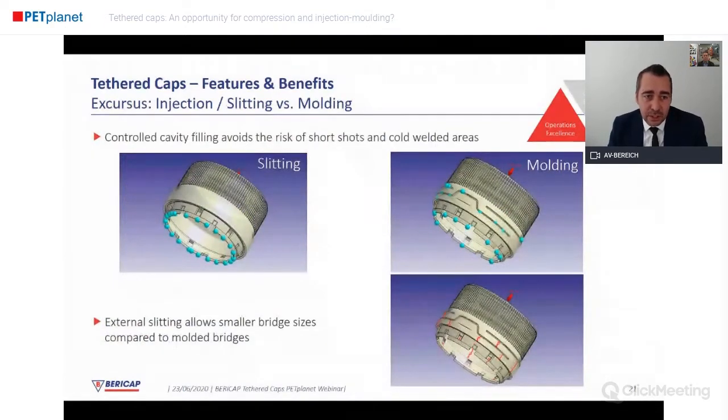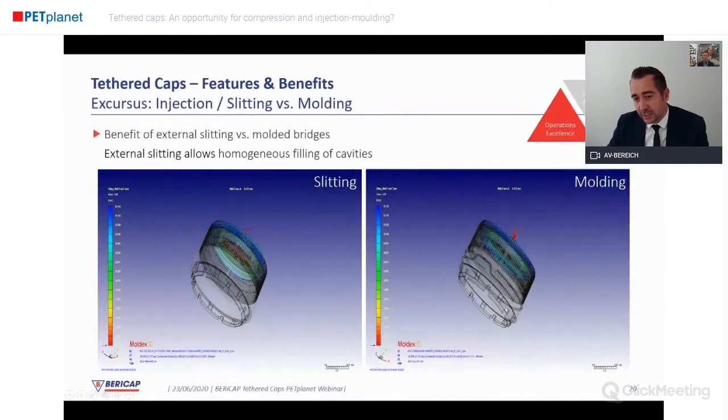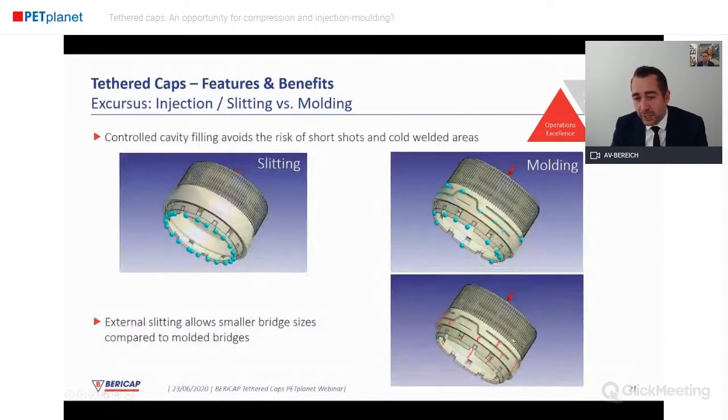You can see that with a controlled cavity filling, you can avoid a risk of short shots and also avoid cold welded areas. That means on the right side, when you have seen how the melt goes through the cavities, and you see there are some areas where the melt is coming together, then you can create those cold welded areas. Also, external slitting allows smaller bridge sizes compared to molded bridges.